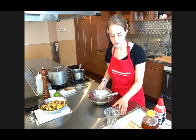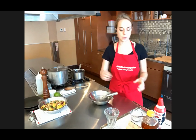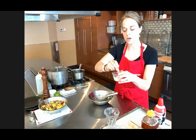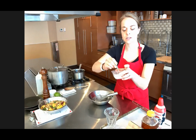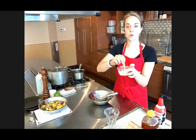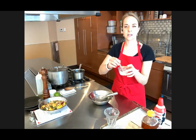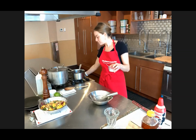Okay, great. Thank you so much. So we're starting off by adding our berries with the honey. We'll let that cook down a little bit. And then we're going to add a mix of cornstarch and water to this. That's what I have in this little bowl. It's called a slurry. You always want to mix your cornstarch with a little bit of water before adding it to the pot. Otherwise, it's going to clump, right? So we're going to let this cook down just until the berries start to burst.